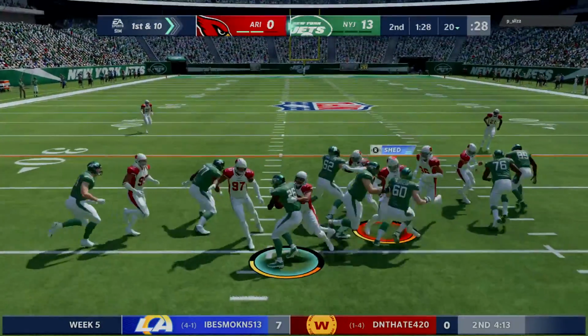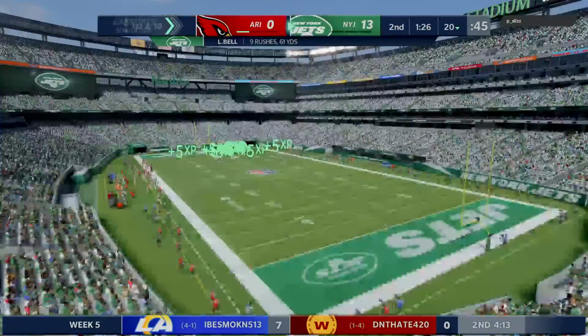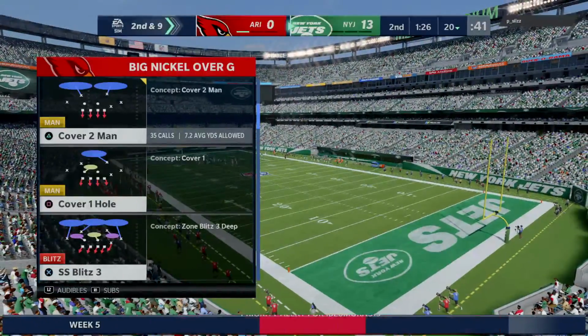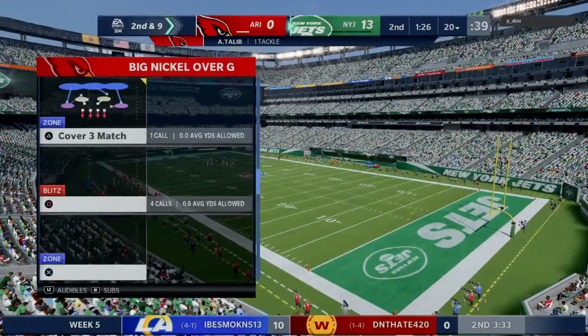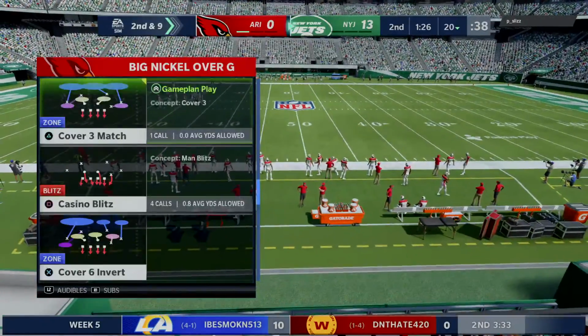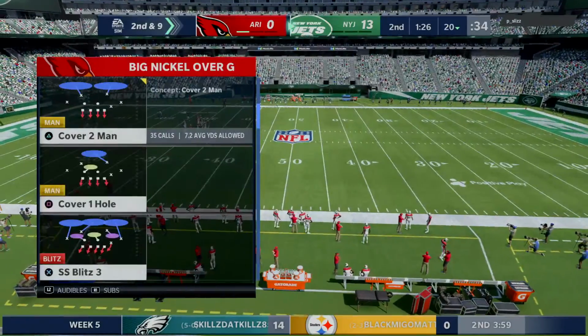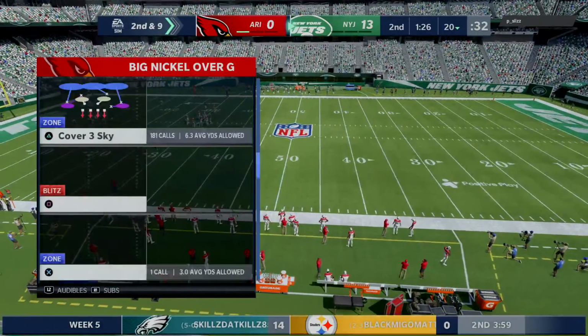They'll start the drive with a carry by Bell. And he'll be taken down at the 20 after a gain of just 1. Now the Cards going to call another timeout, their 2nd, as they'll talk things over prior to this upcoming 2nd down play. 2nd and 9 at the 20-yard line.